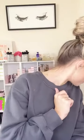Our brush cleaner is also $10. $10, that's it. I don't think I have one. Oh yeah, I do. Let me show you. This is our brush cleaner. It's huge. This will literally last you a lifetime, but it's $10. Well worth it. Okay. Next, number four is blend.